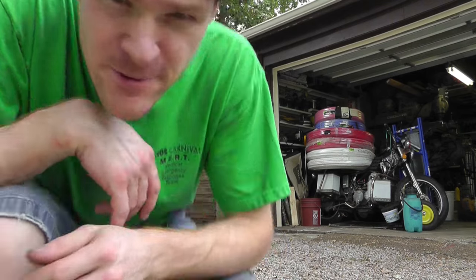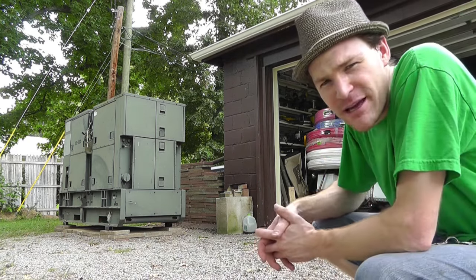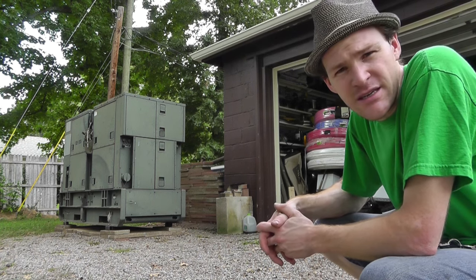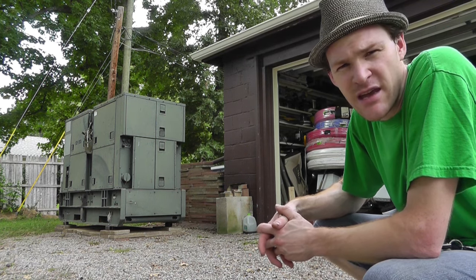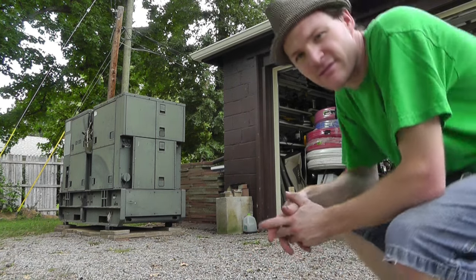So you might be asking, what is this? Let me show you. Now you're probably asking, what is that? That, my friends, is a military generator. I think it's an MEP-006A. Let's go have a look.